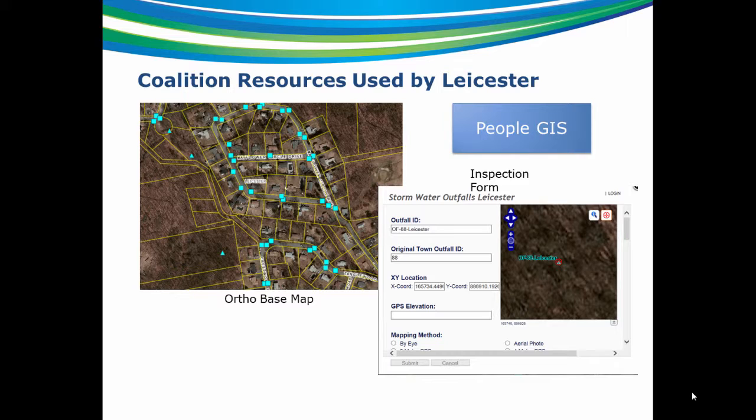All the inspection forms are linked to each attribute, as shown in People GIS. Some of the inspection reports include information on manholes, catch basins, piping, best management practices, outfalls, culverts. Any information that the particular entity wants to include is right at the basically click of the mouse, and also easily tracked.